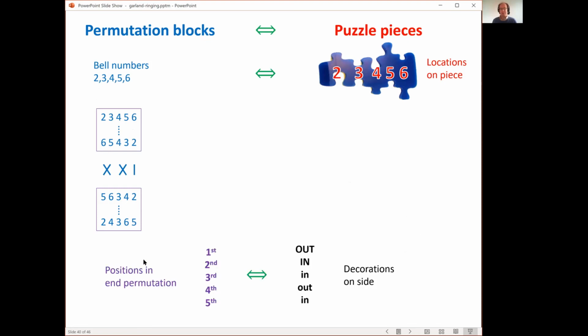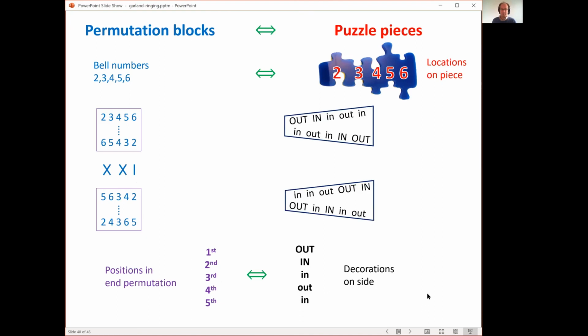And then there's also a correspondence between positions in the permutation over here and these decorations that I can put on a side. And the correspondence is, well, it's like this at the bottom. And here it does matter. It's not arbitrary at all. It has to be exactly like this. So here are the 2 puzzle pieces that correspond to these 2 blocks.